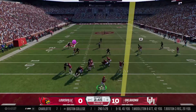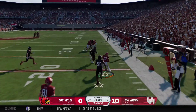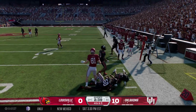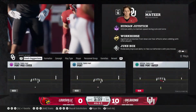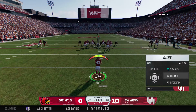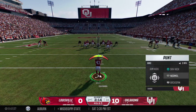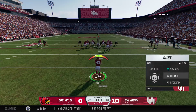To the air, it's Mateer. Under fire. He's going to run it. He gave it a big effort, but he stopped at the 22. Not quite enough to move the sticks. It'll be 4th down. And the Sooners will try to pin them back with the punt. They'll have to punt for the first time this afternoon.